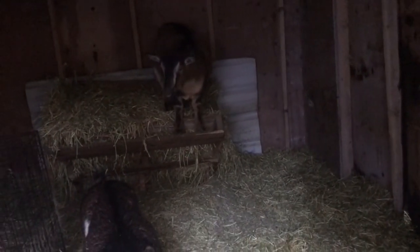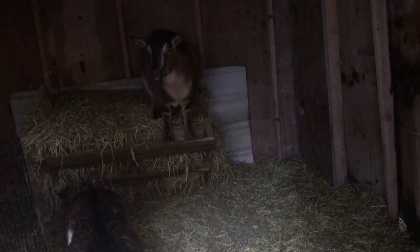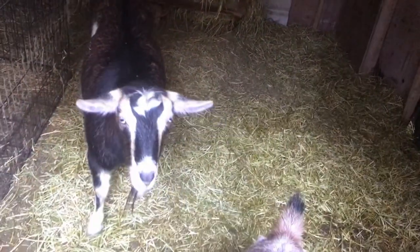My youngest doe is in heat. She's screaming her head off. She's probably gonna scream her head off the rest of the time. That's okay. She's okay. She's just in heat, and she's still a baby, so we can't do anything about it. So she's just gonna scream, and that's okay.